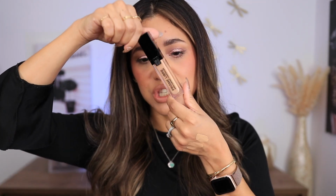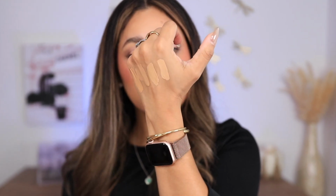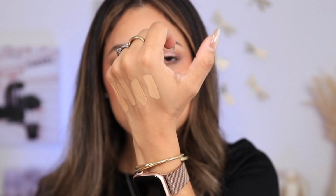Next up we have Givenchy Prisme Libre Skin Caring Concealer, another skin caring concealer. It has great coverage. I have the shade N280 and this is so good. It really covers what it needs to cover. It doesn't look heavy or cakey. I have very angry dark circles, so these are all gonna work if you're a panda like me.